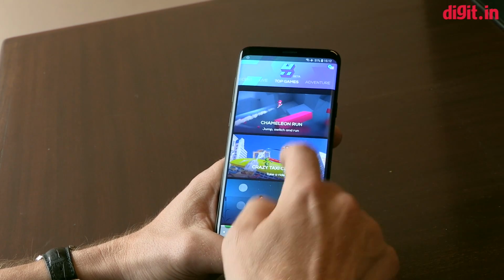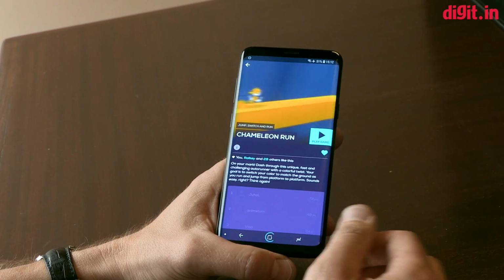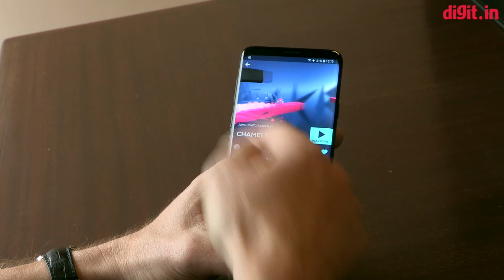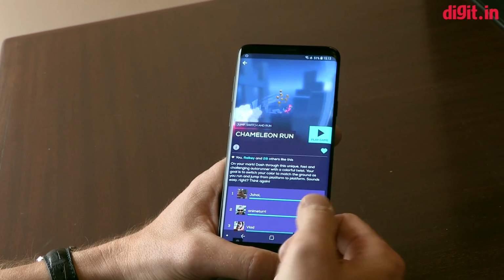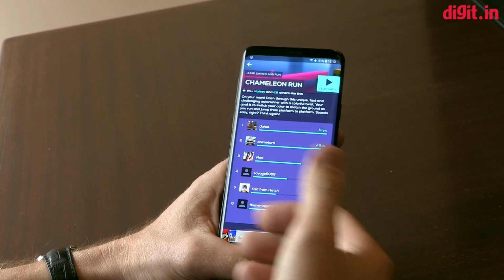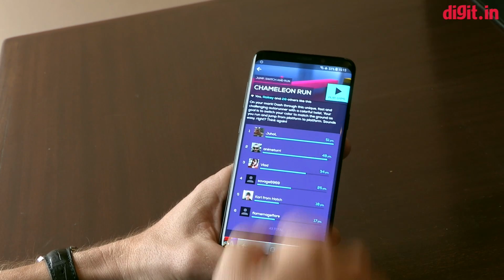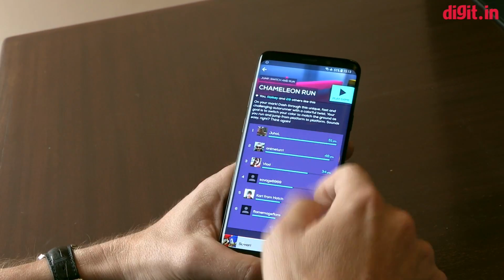Trying a game, or playing a game, is very easy. So let's take Chameleon Run here. I tap the game, I get to the detail page of the game view. Here I can see the gameplay trailer running. I can see how many people have liked this game, a short description of the game. There's a leaderboard that I can see, who of my friends are getting the best scores, who I want to beat. That Vlad, 34 points. I definitely want to beat Vlad here and so forth.